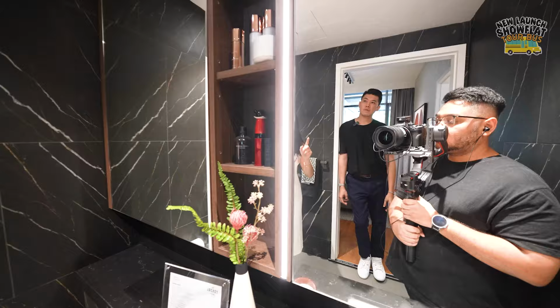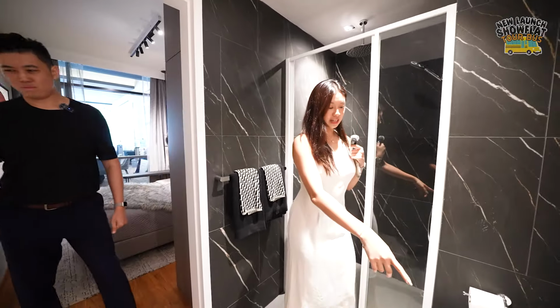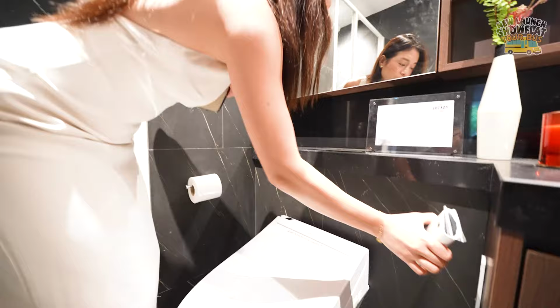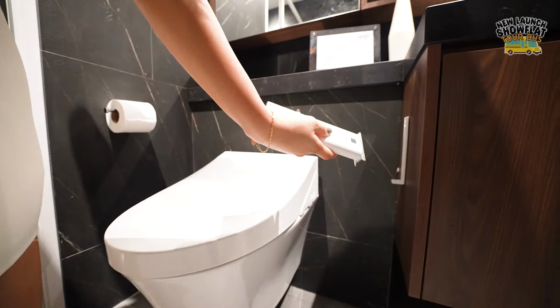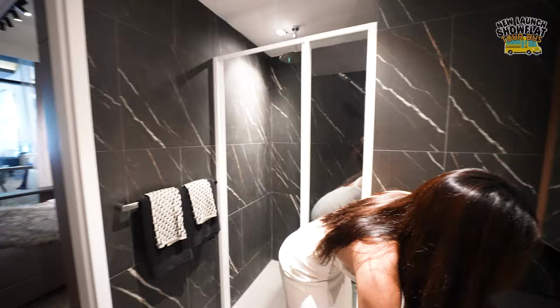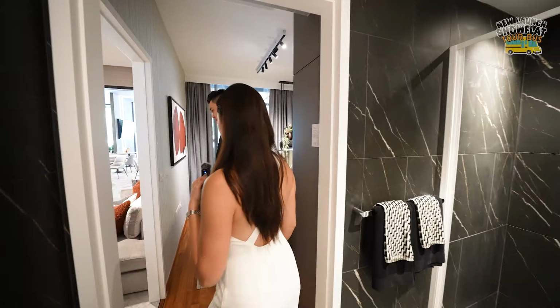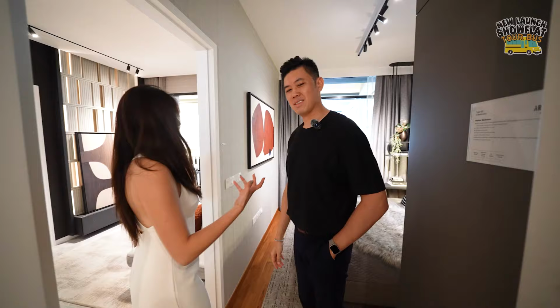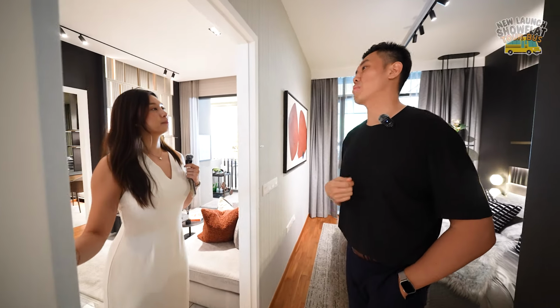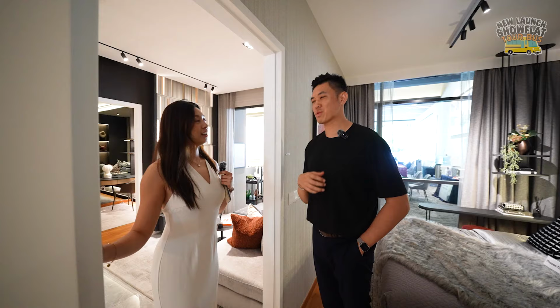One unique thing is that the WC actually comes with a washlet. So you have this remote control that you can use. It's not called a bidet. It's a washlet. These are very popular in Japan. Almost every hotel you go to, or not even hotel, every washroom you go to has this kind of washlet. Quite special.